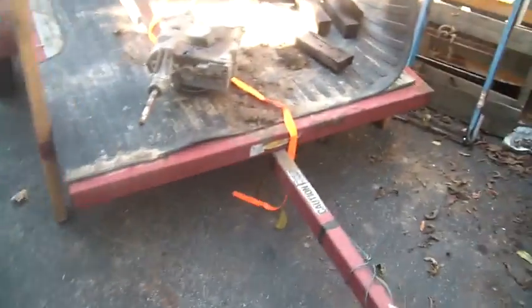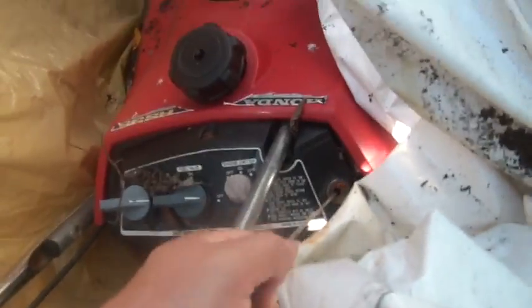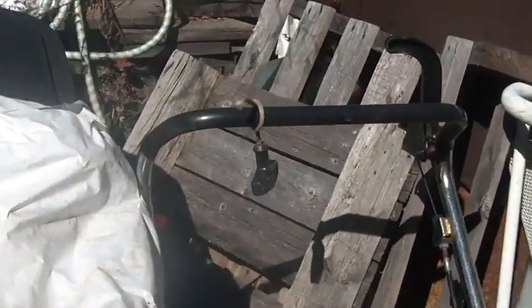This week's project: I was poking around over here and I noticed that I have these Honda twins, right? This one and this one. I'm not sure which one of them ran when I put it here, and you were able to pull them over since sitting here. You can see the recoil up on the handle.